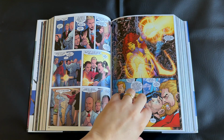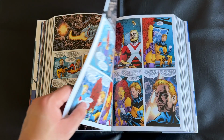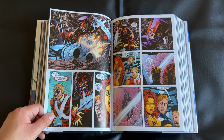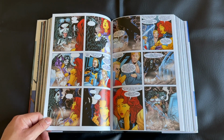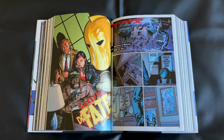Other subplots I really liked. I love Vic Sage, the Question, mentoring Renee Montoya. Ultimately, you find that he's trying to pass his mantle along to her, having her be her own unique version of the Question, because we find out he's actually dying of cancer. This is a slow burn storyline, but we get a lot of cool character development for both Renee Montoya and honestly even Vic Sage. I really liked seeing how they handled the Question in this omnibus.